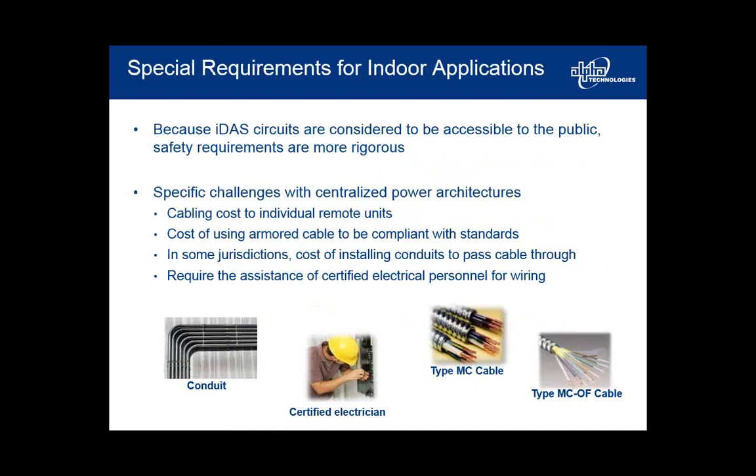So there are some special requirements for indoor applications. These special requirements are due to the fact that this equipment is in a public venue, deemed to be potentially accessible to the public, and so there are rigorous safety requirements put into play by the National Electrical Code and the Canadian Electrical Code. Now, there are some specific challenges with centralized power, as I mentioned earlier.